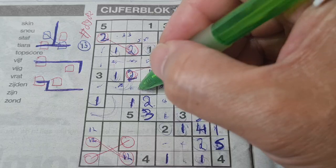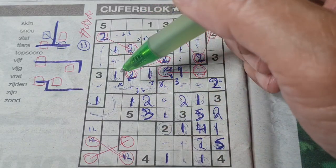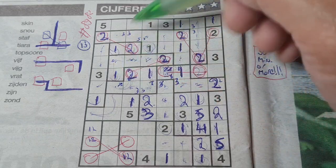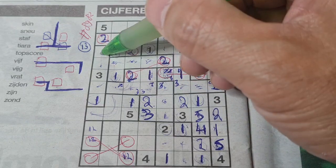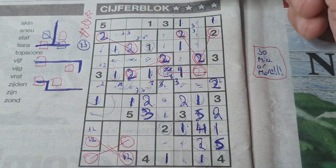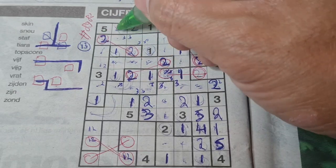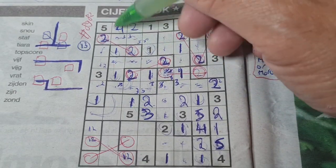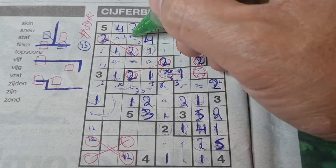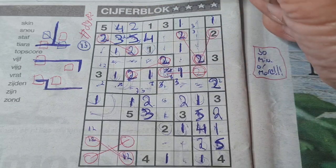This box can be 3, so 3 could be here, could be there. Let me think. Alright, I need a 2 in there. This box can be a 2, so the 2 could be here, could be there. 2 numbers left for numbers 2 and a 4. We have a 2 there, no 2 there. 2 should be here, and a 4 goes there. These 2 boxes can be 4, so 1 box left for the 4 in this L-shaped area is supposed to be here. And I've eliminated a 5, so the 5 goes there. And I've eliminated here the 3, so the 3 goes there.